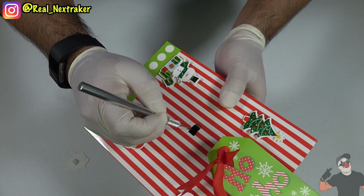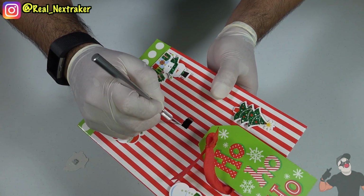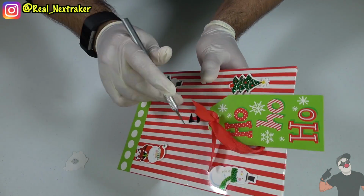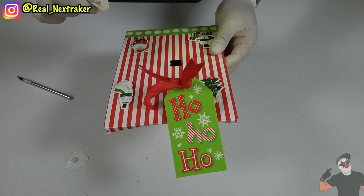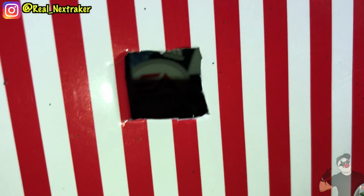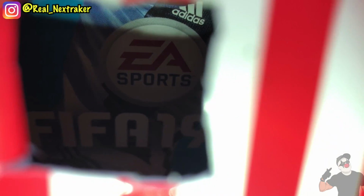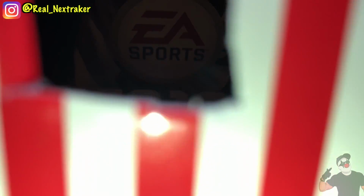It's a little bit too small, so I'm gonna make it a little bit bigger because I definitely want to see what's inside. Alright, let's see what's inside. Okay, I see EA Sports. What else is in there? Oh wow, I'm getting FIFA 19 for Christmas, guys.